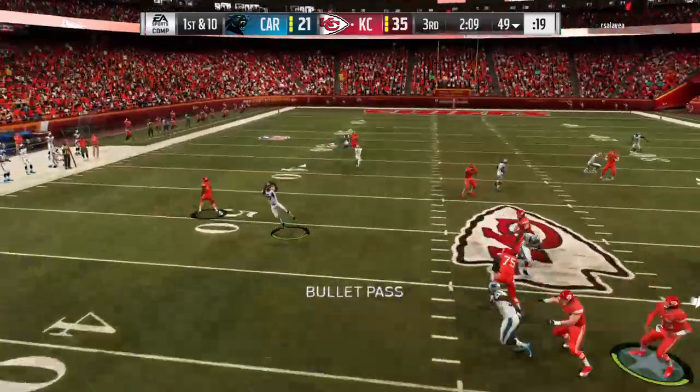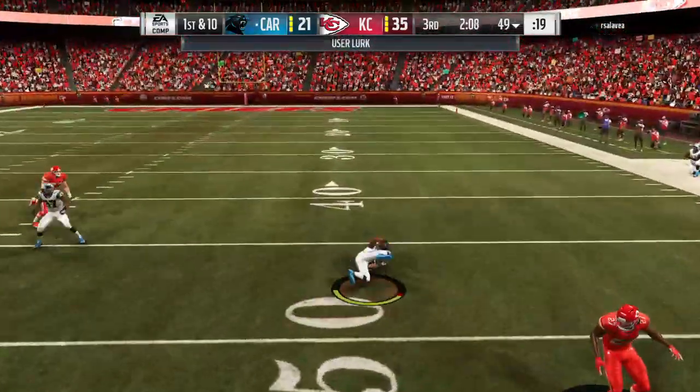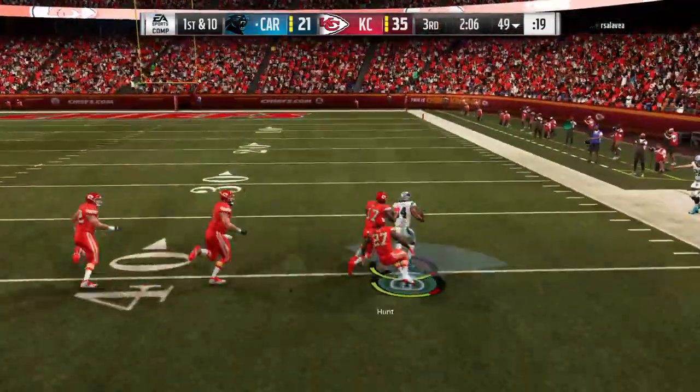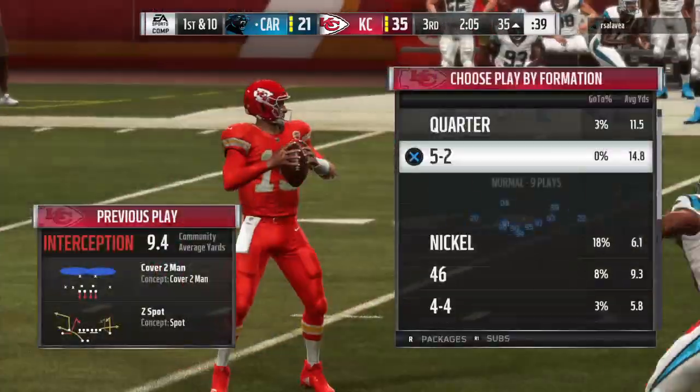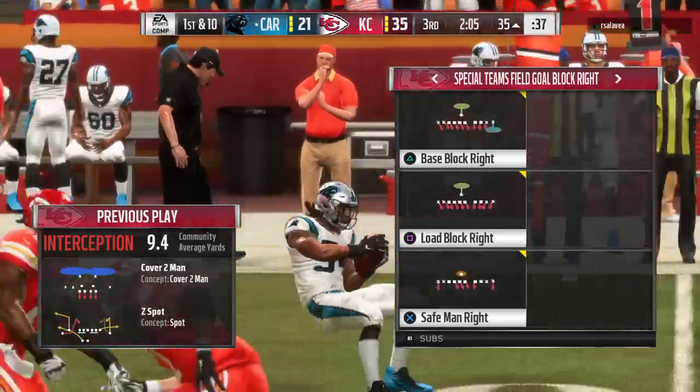Mahomes now on 1st down. And for a 3rd time tonight, he's intercepted. It's Shaq Thompson here with a pick. And the return here is stopped at the 35-yard line.